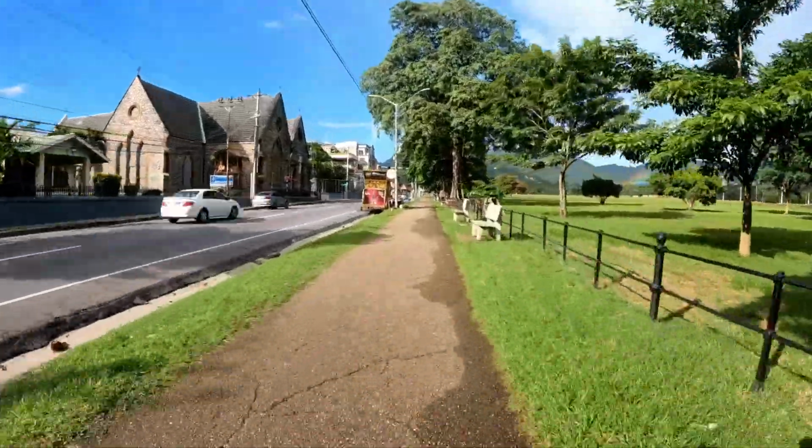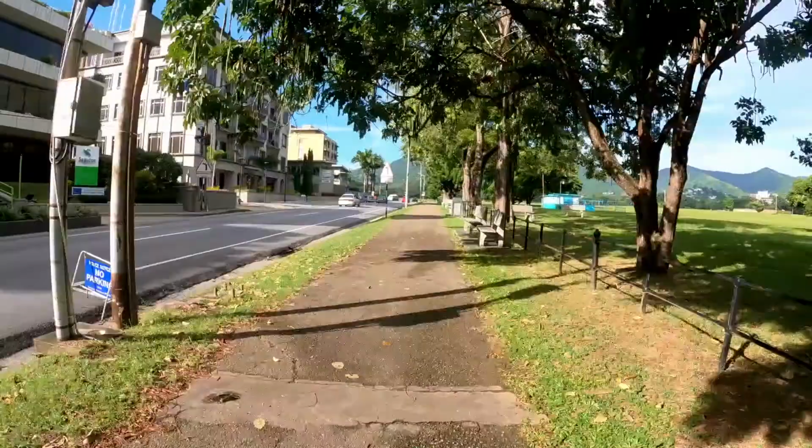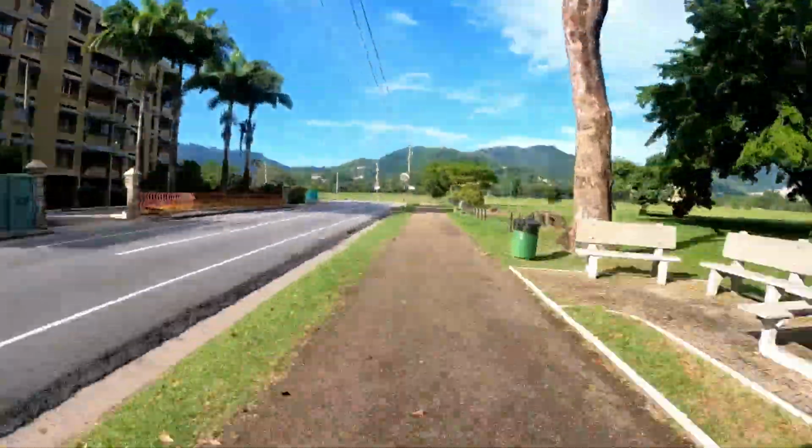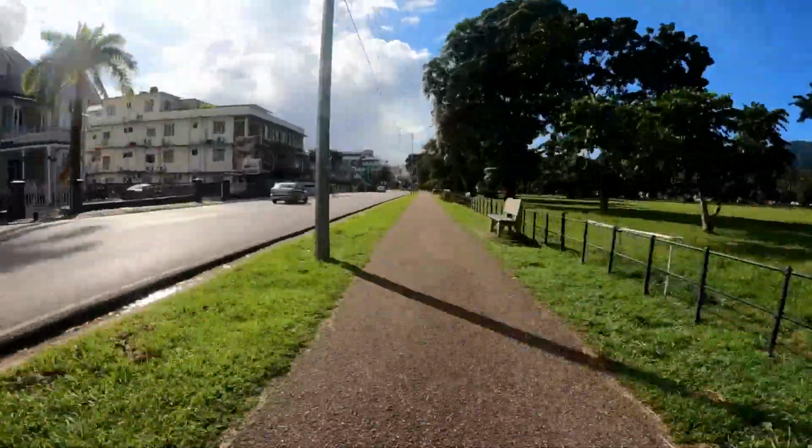The Queen's Park Savannah, guys. Stick around to the end to not only see if I completed my first half marathon, but also for some fun facts around the Queen's Park Savannah.